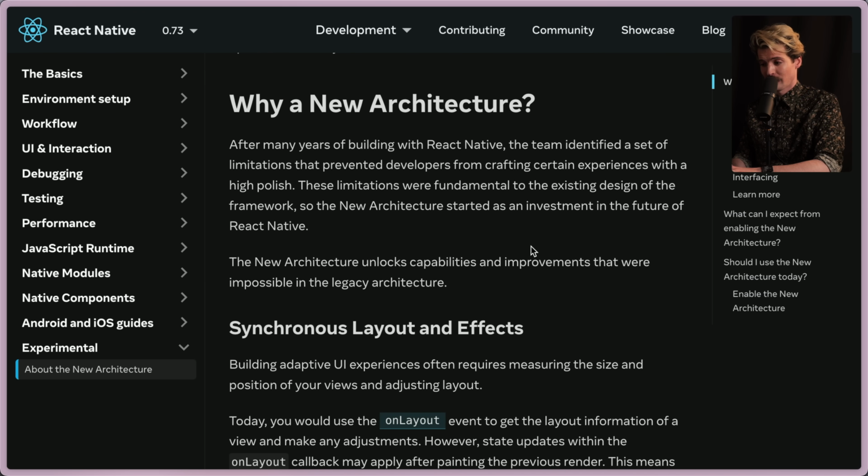But why? Why make a new architecture in the first place? After many years of building with React Native, the team identified a set of limitations that prevented developers from crafting certain experiences with high polish. These limitations were fundamental to the existing design of the framework, so the new architecture started as an investment in the future of React Native. The new architecture unlocks capabilities and improvements that were impossible in the legacy architectures.